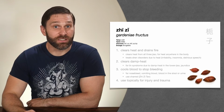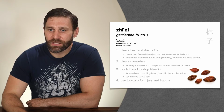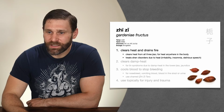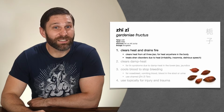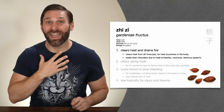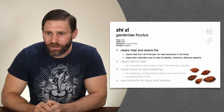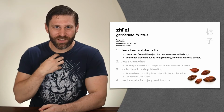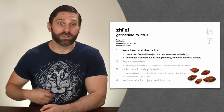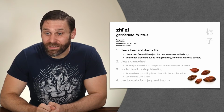Next is Zhi Zi, Gardeniae fructus. Zhi Zi, Gardeniae fructus, of course, it clears heat and drains fire. Maybe what we should know here is its specialty is that it clears heat from all 3 jiao. It clears heat from anywhere in the body. And maybe what we can also say is its way of clearing heat. When we say it drains heat or drains fire, we're literally meaning it drains it out through the urine. So it guides the heat out through the urine. But the important thing is it drains heat from all 3 jiao.